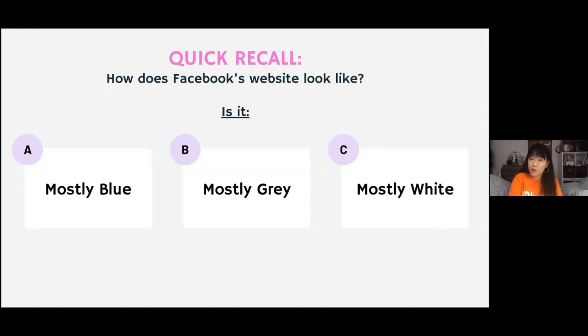At this point, we will start a poll. Please select which color you think. Is it mostly blue, mostly gray, or mostly white? I'll give 10 seconds to everyone to put in your answer. 1, 2, 3, 4, 5, 6, 7, 8, 9, 10. Okay, everyone please submit your answer. Can I see the results, please?